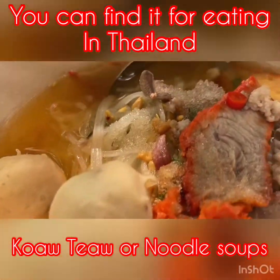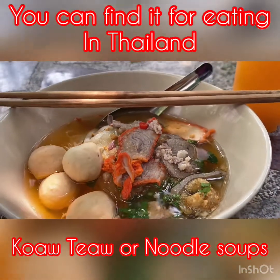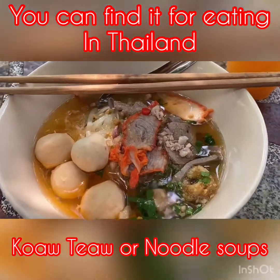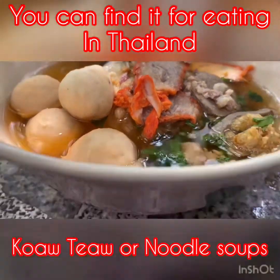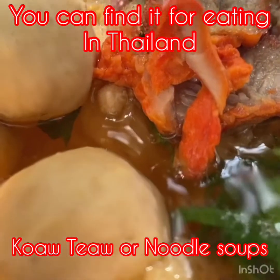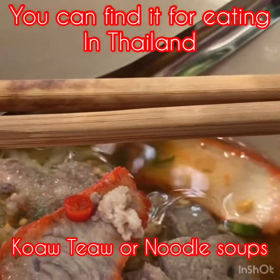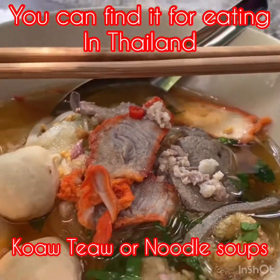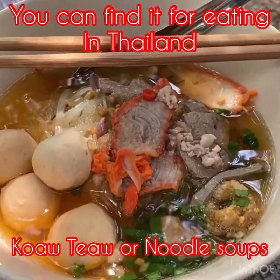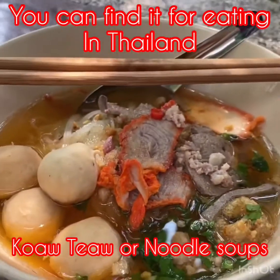The menu we will call guetiao is noodle soup in Thailand. Many shops, if you visit Thailand, you can find it for eating. It's very easy to find a noodle shop, and a noodle shop has many kinds of noodle soup. I want you to taste it, and a lot of people love to eat. Maybe for lunch, not much for breakfast. I will eat for lunch too.